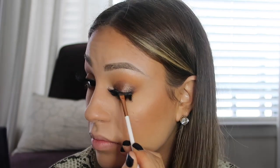For my inner corner highlight, I'm using that lighter shade in the Hawaii palette, and this is my favorite inner corner highlight. I think I use this every single day, I promise you. Now I'm taking that matte black eyeshadow, and with a small angled brush, I'm just pressing that onto the lash line just to make my real lashes and the fake lashes blend a little bit better.